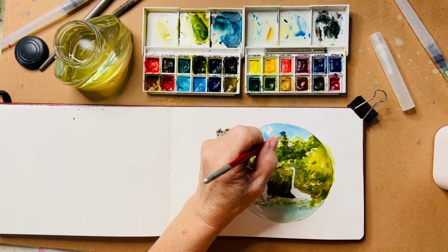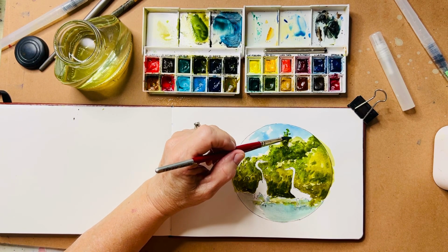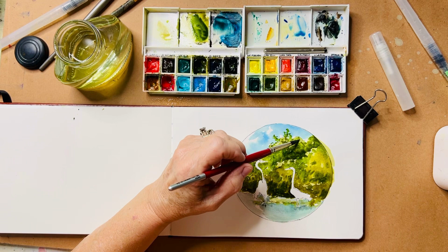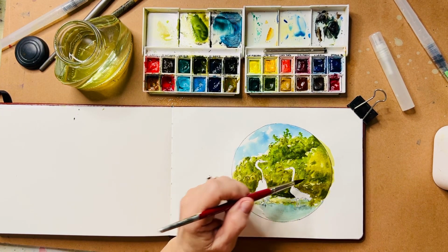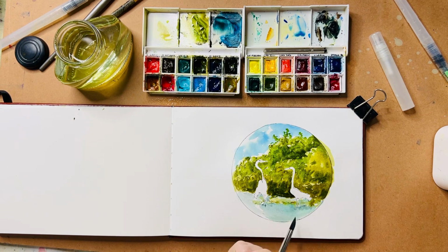There's some trees up into the sky. I can just make that with my brush. Okay, a little bit more black in that green. It's quite dark where the mangroves meet water, quite a bit of shadow.